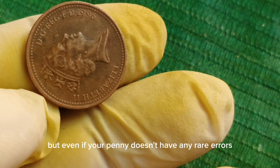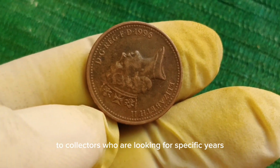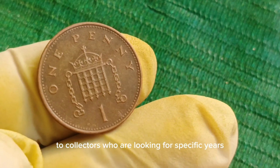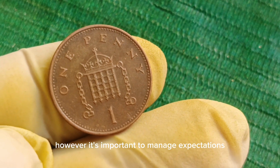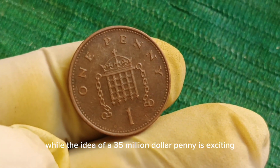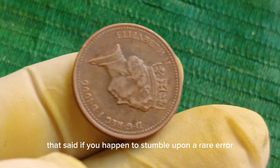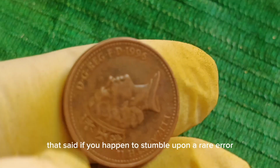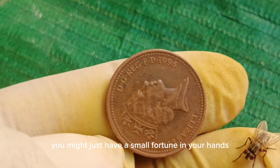But even if your penny doesn't have any rare errors, it could still be worth more than face value to collectors who are looking for specific years to complete their collections. However, it's important to manage expectations. While the idea of a $35 million penny is exciting, it's still largely speculative. That said, if you happen to stumble upon a rare error, who knows? You might just have a small fortune in your hands.